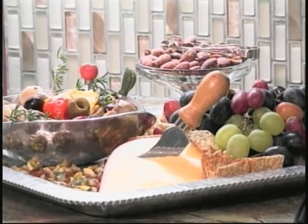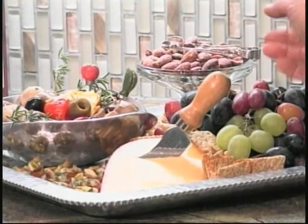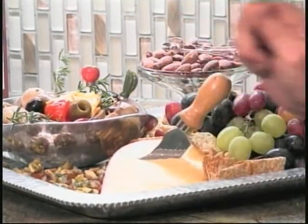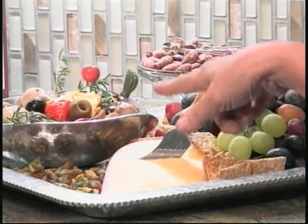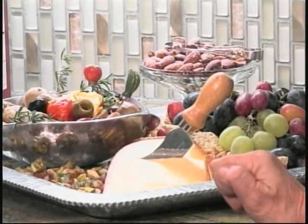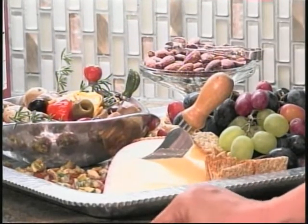And it's always fun to have dried fruits. Dried fruit is something else that's a non-perishable item. And you can put it on your cheese trays. And we made a little appetizer here. If you want to try one, you just put a little bit of crumbled blue cheese, a little bit of chopped pistachio, kind of drizzle it with honey. And it's just a fun little bite-sized something you can pick up.